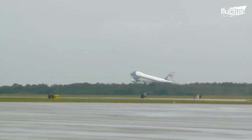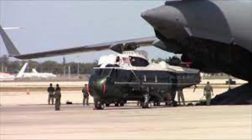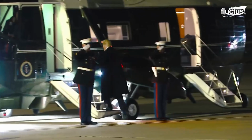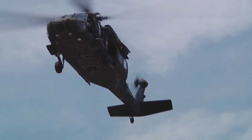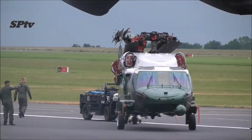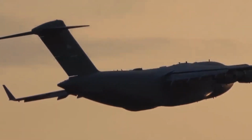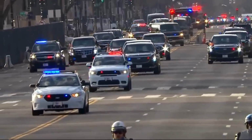After the president takes off, another most difficult process begins, and that is to load his helicopters into the cargo plane. Yes, wherever the president goes, his motorcade as well as his helicopters go. If there is an emergency in another country, the helicopter is the only option that does not need a special airfield for takeoff and landing. The helicopter blades are folded up and loaded into the C-17 Globemaster, and this cargo plane also departs behind the president's plane.